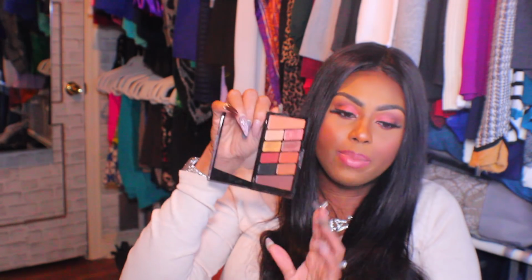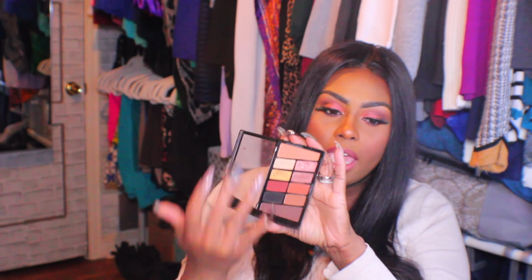So this one right here, because it's so small, is a new palette. It has some great color, great pigments. I could just pop this in my makeup container and didn't have to worry about having too much stuff because it's just a perfect size.